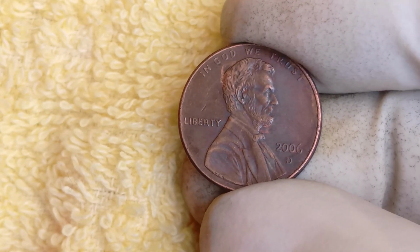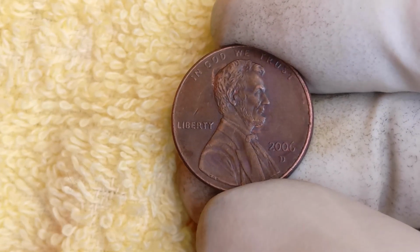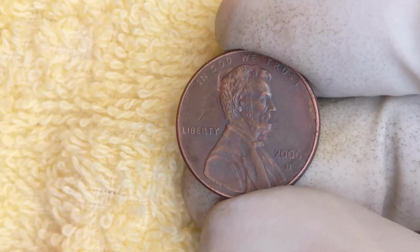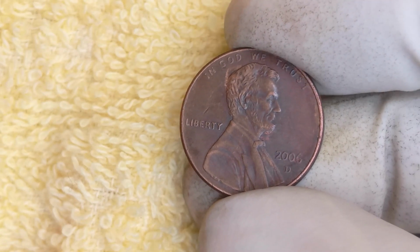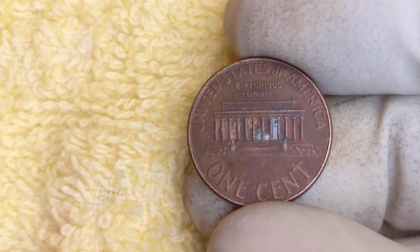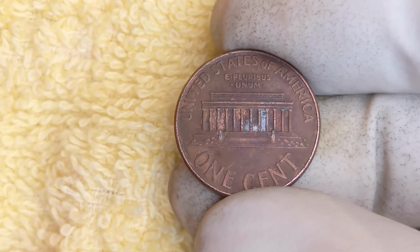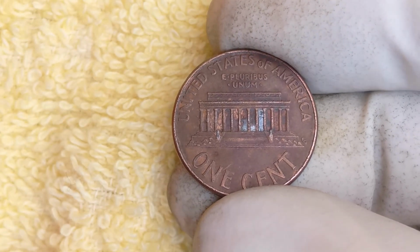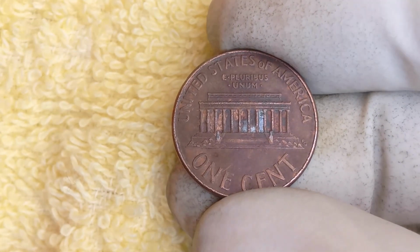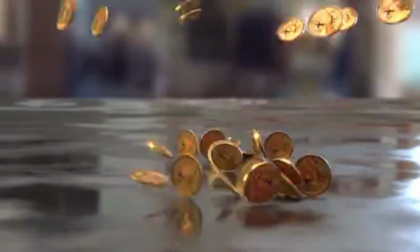The 2006 Lincoln penny was produced at the Denver Mint, denoted by the small D mint mark just below the date. Like millions of other pennies, it was struck in massive quantities and released into circulation, but what makes this particular penny so rare and valuable? One of the key factors that makes the 2006 Lincoln penny worth an eye-popping $300 million is its unique minting error and one-of-a-kind composition.